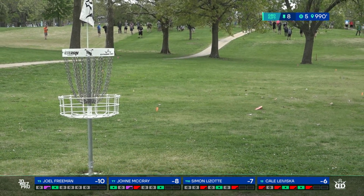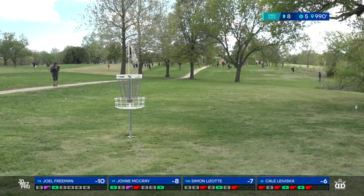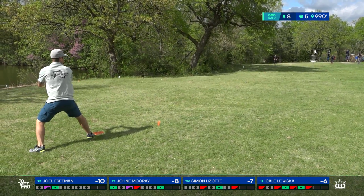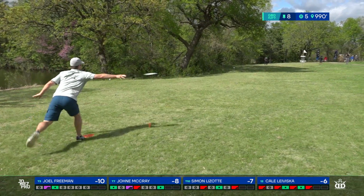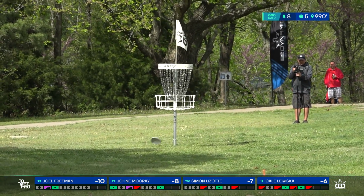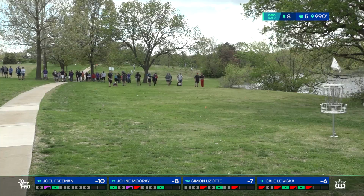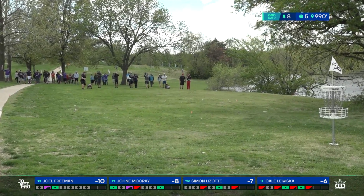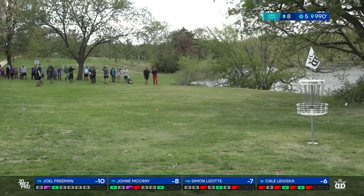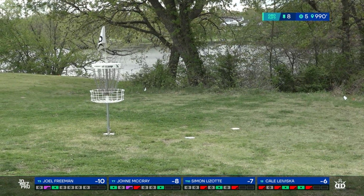Wow. Impressive amount of skip there going into the uphill portion of the fairway. One of my favorite types of shots are those ones that just have enough nose to ride that hillside and just slide an extra 100 feet. Yeah. Johnny's really good with that low ceiling shot, so not surprising that he executed that one very nicely. Simon with a good layup.